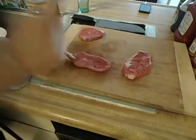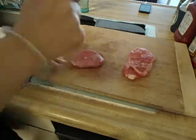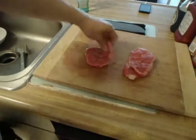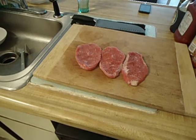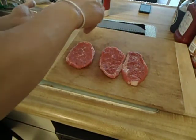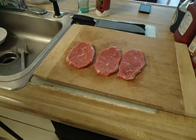Okay. This guy's ready. Okay, a pound of steak post-workout. Now, I'm going to do some seasoning here. What I'm going to do is some kosher salt. Okay, where's the black pepper? Okay, black pepper.